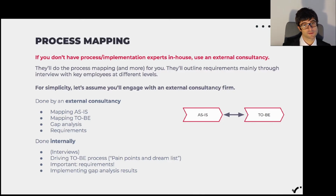Most importantly, once the to-be process is in place, or say it's formalized, you need to drive the adoption. So the consultancy firm can go as far as telling you this is how you should operate, this is how the system will change the way you work, but it's up to you to implement this and drive the change. Just as important, requirements. Requirements are not just gathered from the difference between the As-Is and to-be, but also there are unspoken requirements that are needed, maybe from different levels of the organization. So it's very important that you understand requirements. I have a section on this later. And also, of course, driving the to-be process means that you are implementing the results of the gap analysis. So make sure you understand this very clearly.